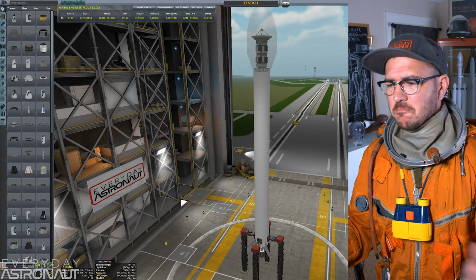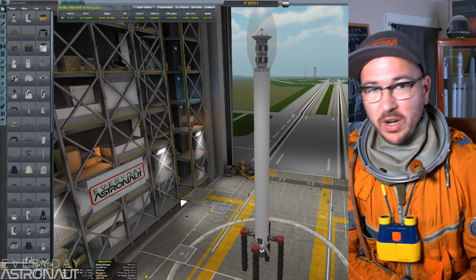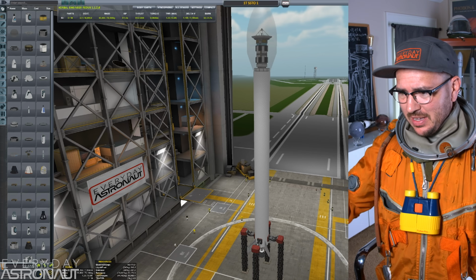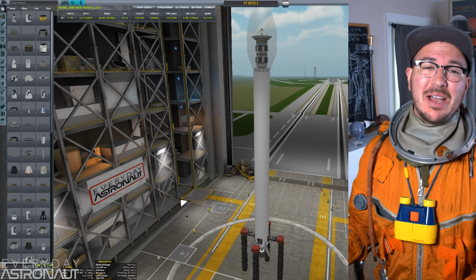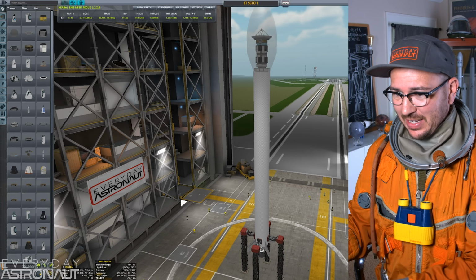Okay, so I know what we're thinking. Let's just add some fuel, right? We're at 7,155 meters per second. We've got to get that up to around 9,300 meters per second. So let's just start stretching these tanks, shall we?